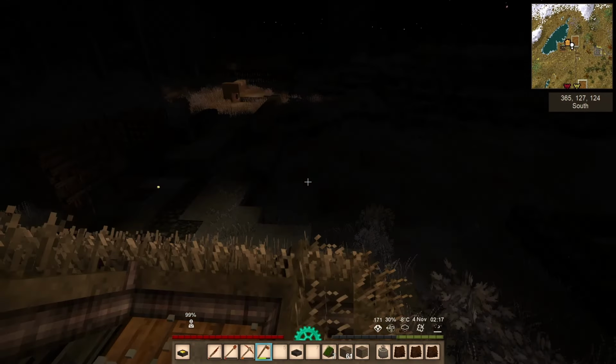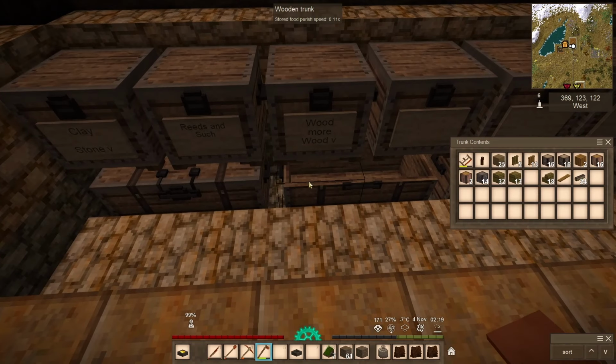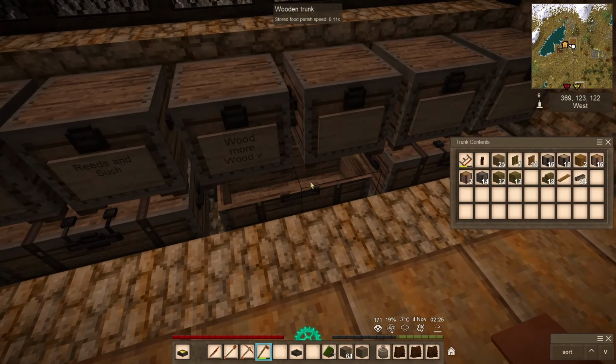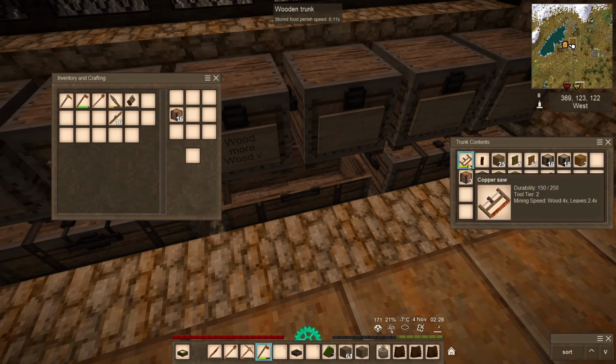We could put half blocks maybe right there, to try to stop them from spawning on the roof. Tell me we've got half blocks. We don't have half blocks, Drax. Half slabs. At some point, we got to make some glass. That'd be nice for the roof. This is oak. We don't want to do that. Let's do a couple more of these.